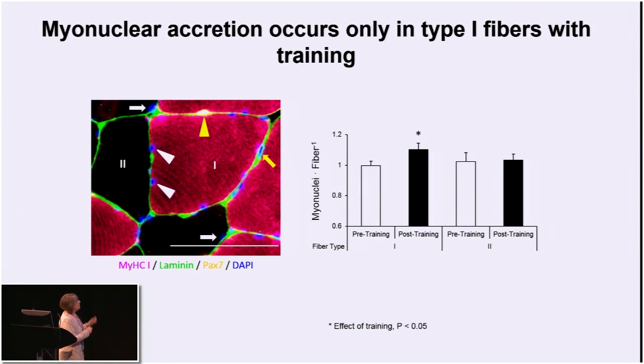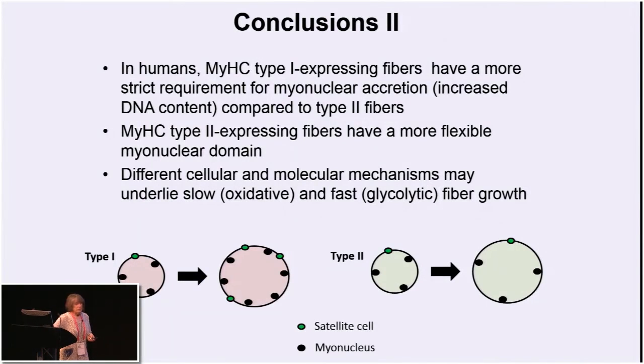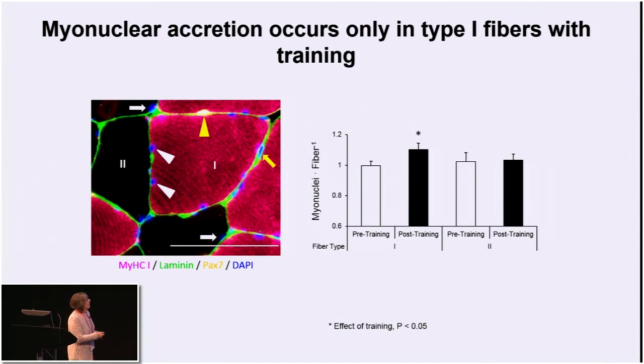That's associated with an increase in myonuclei only in the type 1 fibers. So here you can see now, because we DAPI stained, which stains all nuclei in the fiber, in the whole muscle, one can count type 1 nuclei total. Here's just an example of a type 2 fiber nucleus. And so one can quantify that as well. And what you see when you do that is that the increase in myonuclei per fiber is preferential in the type 1 fibers.